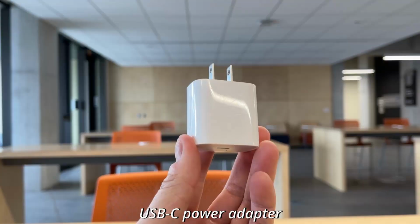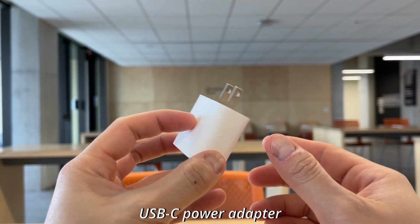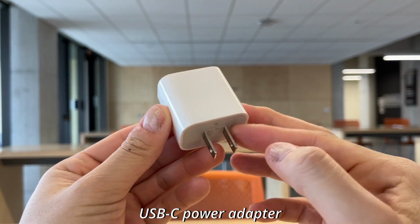Next, we have the wall mount. So this is a USB-C wall mount, the one that originally came with my iPad, and then obviously this is used to charge some of the products.